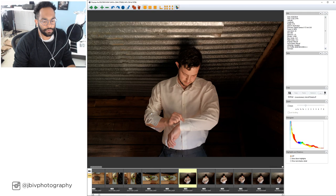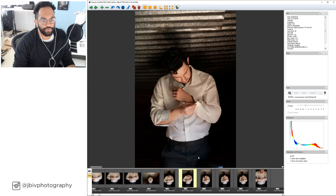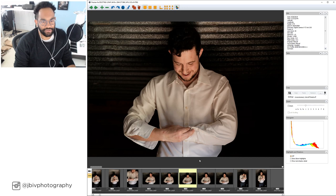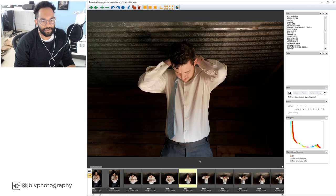So here's the groom getting ready. Yet again, 23. Oh, and you know what? I'm so glad I had the 1.4 versions for this wedding, because this room had no light in it. But yeah, my 35 does all my close-ups. My 23 is doing all my wide shots.